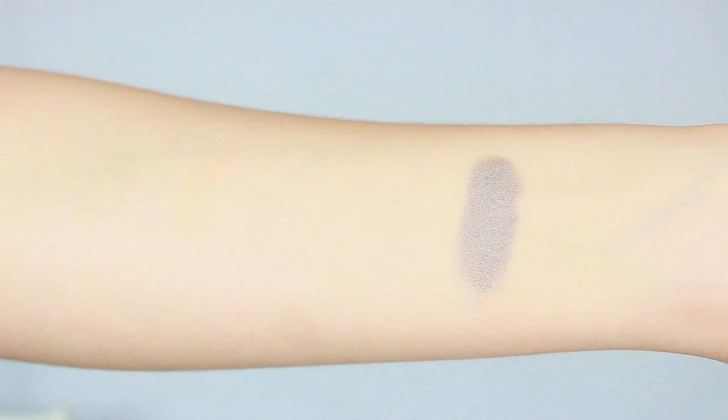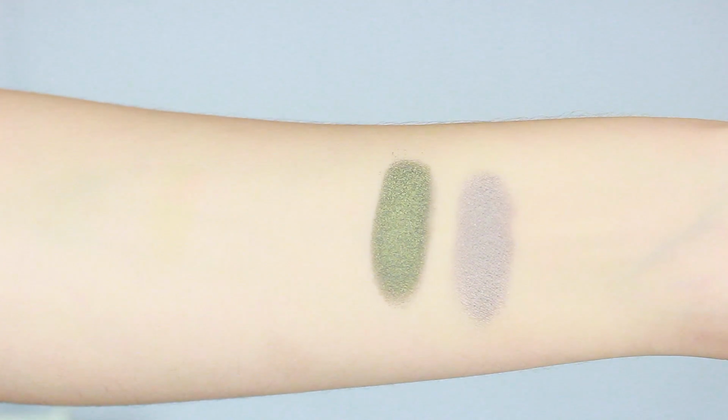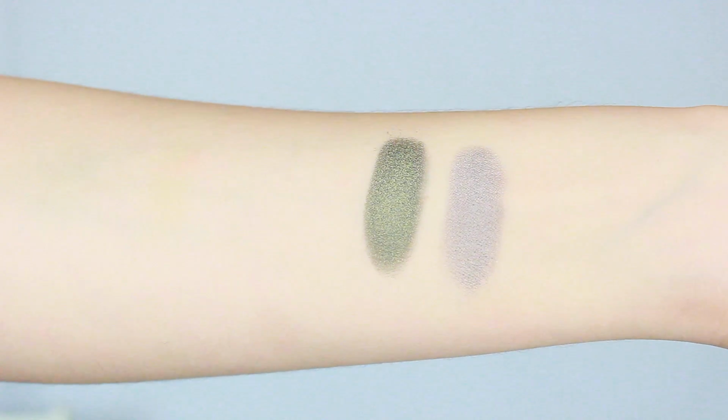This next one is called Moon Dust. And I think this is just a regular shimmer. This is more of like a taupey shade. And the next one is called Venom. It's another shimmer. It's a really nice olivey green. And this is what I actually have on my crease today.